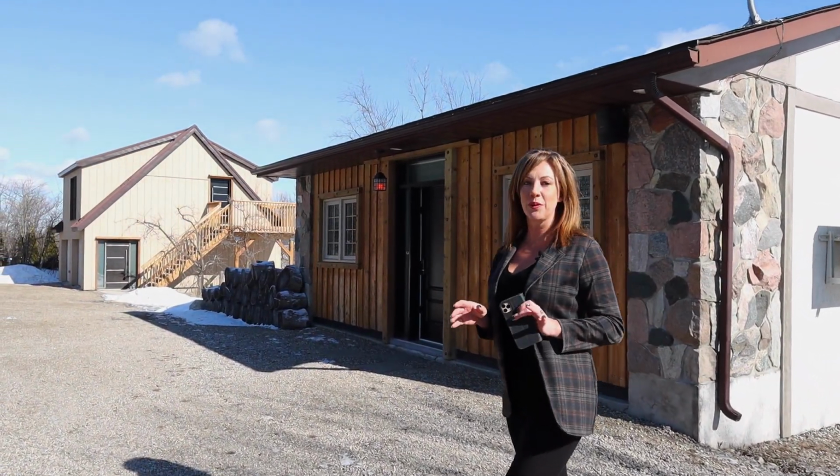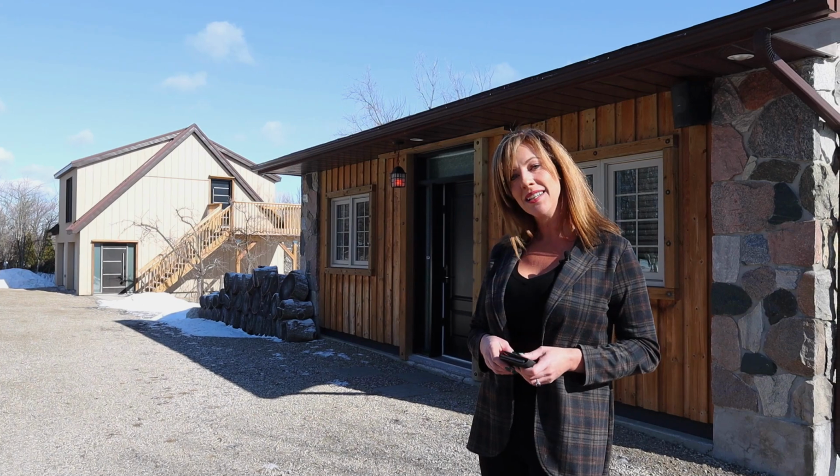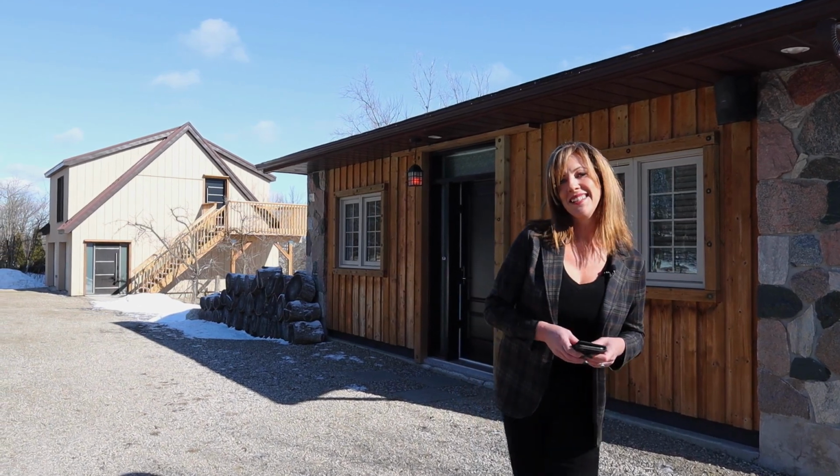Welcome to 4053 Watson Road South. If you're looking for a secluded country property with quick access to the 401, Guelph, and Milton, this is the perfect home for you. There's no need to have a cottage when you have a home like this.